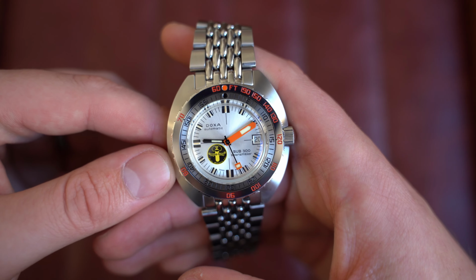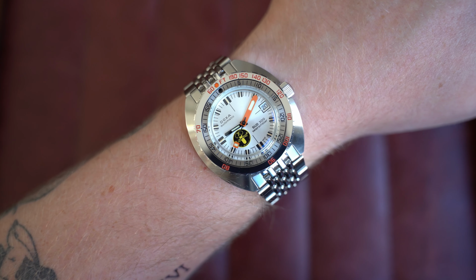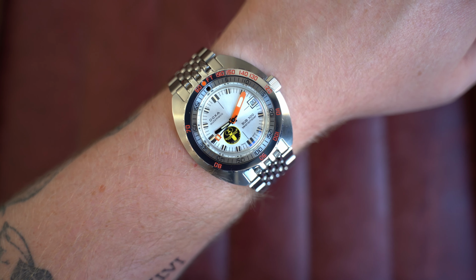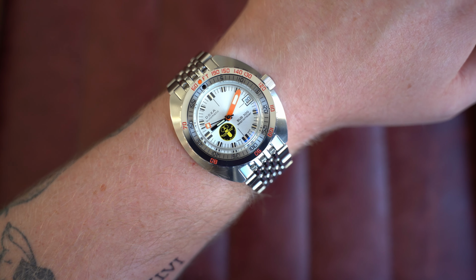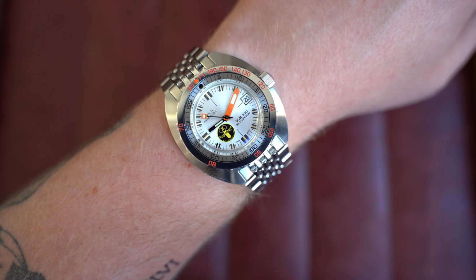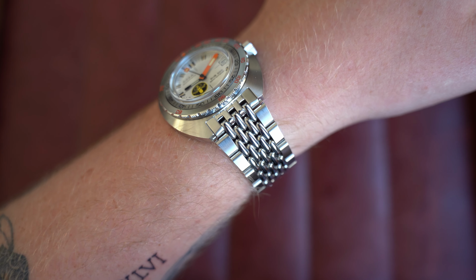But anyway, let's show this one on wrist and talk dimensions. And there we go on my 7-inch wrist. As you can see, it fits really nicely. Yes, these are bigger watches, but to be honest, they wear incredibly well, and that's thanks to that C case shape, which just hugs the wrist perfectly. So dimensions, you're looking at 42.5mm by 45.5mm lug to lug, only 13mm thick and 20mm on the lugs.